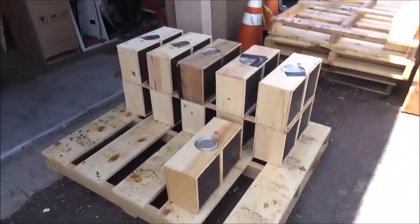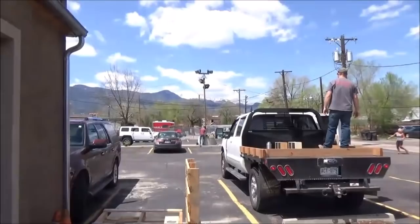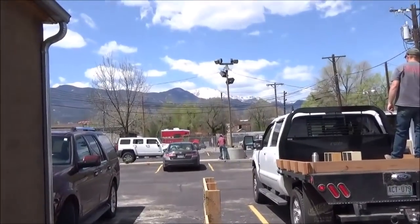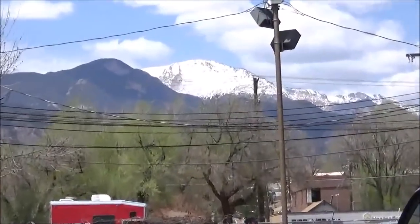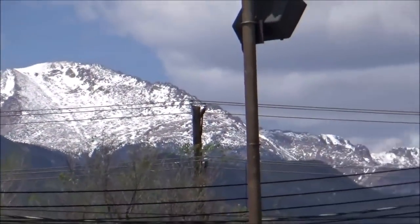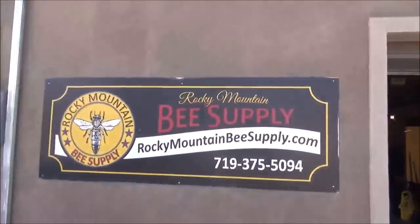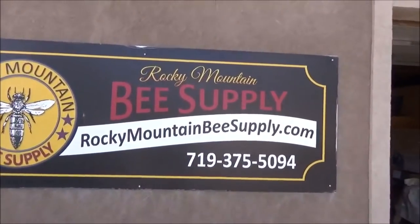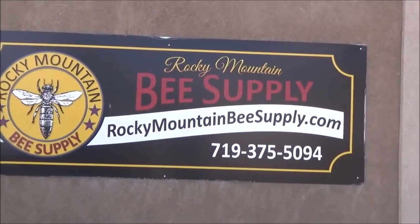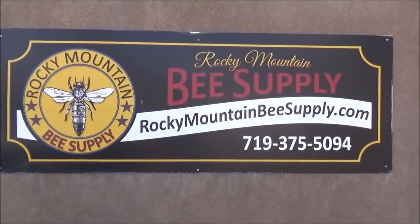So you're looking at a bunch of bee packages here. The last few to go out, and we are doing this all under the veil of Pikes Peak right there. So it's a gorgeous place to come in Colorado Springs for all your beekeeping supplies. Check out RockyMountainBeeSupply.com right there and ask for Leonard.